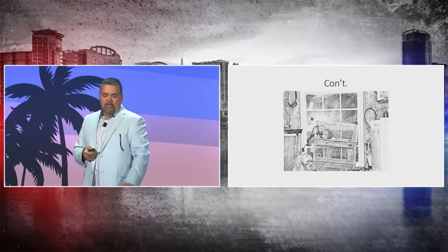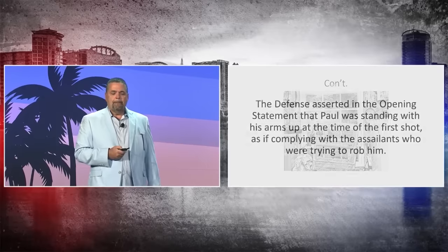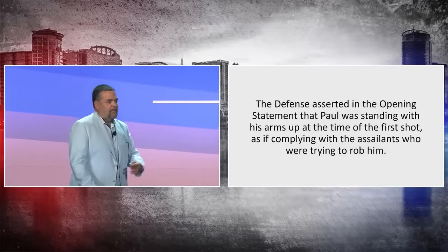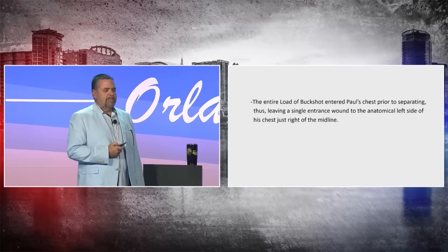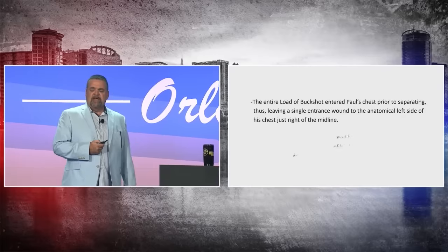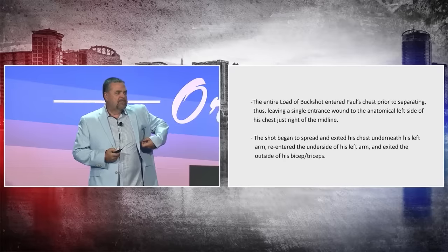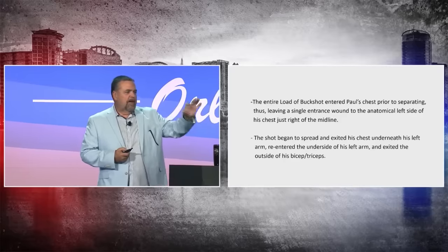You can still see some of those pellet defects. The defense asserted that he had his arms up. Well, shot that part down. The entire load, like I said, entered his chest. The wad was actually protruding from his chest. You could take your fingers and pull it out. It was just lying there.